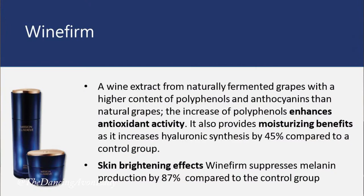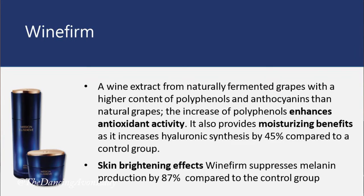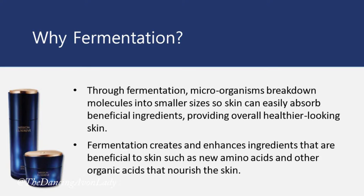It also contains wine ferm, which is a wine extract from naturally fermented grapes, and that has a higher concentration of, oh, how to pronounce this, polyphenols. We're going to say polyphenols. Wine ferm has a higher content of polyphenols than unfermented grapes, and they are rich in antioxidants, which keep the skin looking healthy. So why is fermentation important? It's because fermentation breaks down the molecules into smaller sizes so the skin can easily absorb all the beneficial ingredients. Think of it this way.